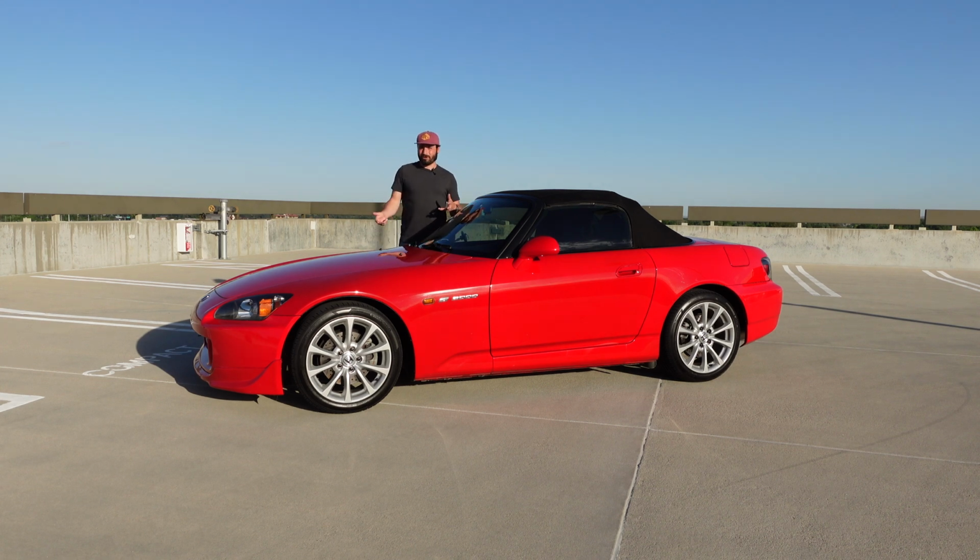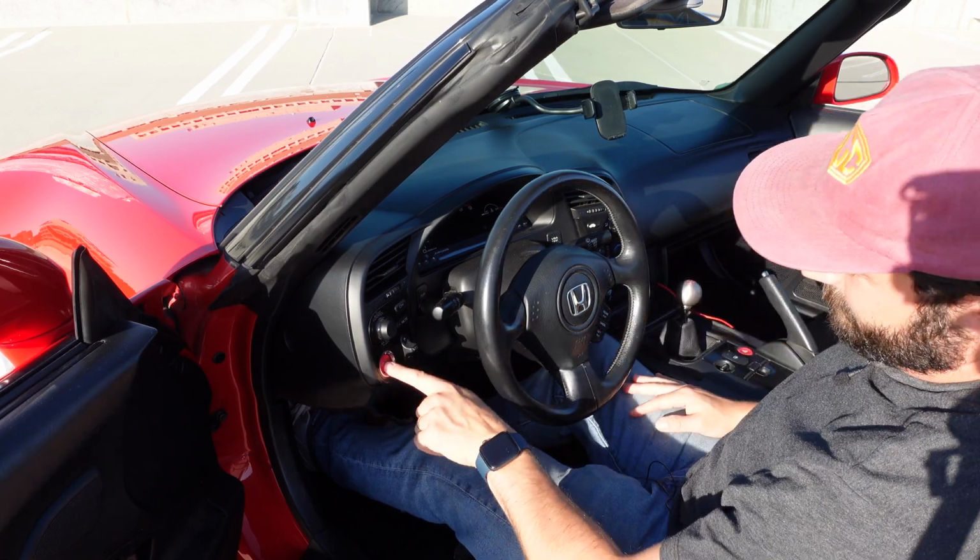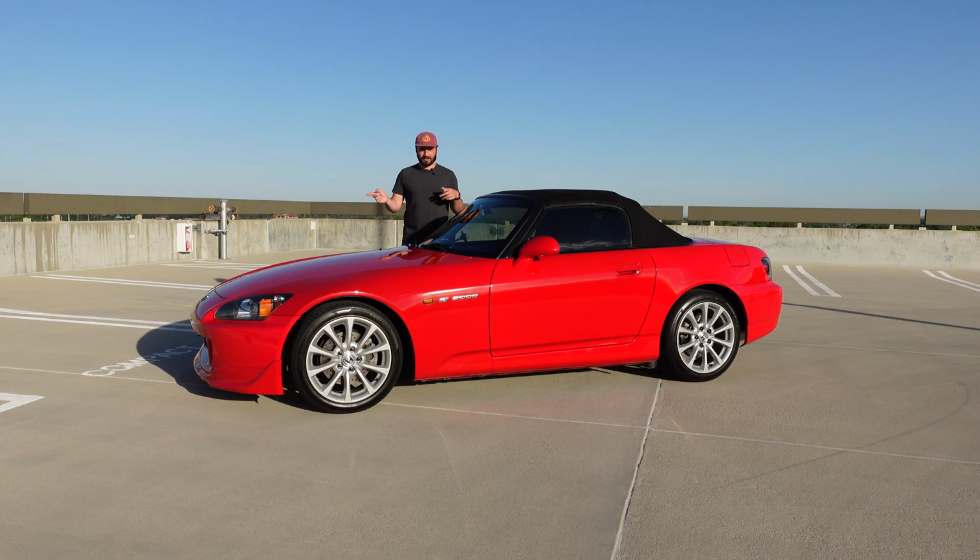So what are a couple of things I don't like about the car? Well, one is the push to start is on the wrong side. I drive a Honda Accord as a daily, and it's on the right-hand side. And in this car, it's on the left-hand side. So every time I get in, I go to push one side or the other, depending on the car I'm in, it all kinds of screws you up.